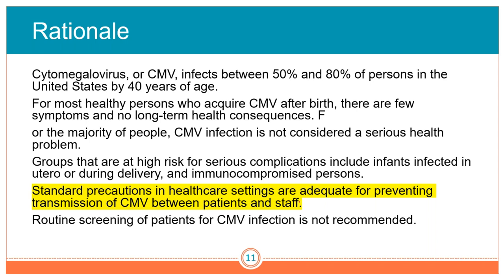Cytomegalovirus isn't something that we regularly screen for or test for, et cetera. So it's really difficult to say, yeah, I'm gonna move your assignment to somebody else, because we don't know what that person's status may be. So at least in that case, you already know that person has cytomegalovirus, and you can take all the necessary precautions by following your standard precautions with these patients.